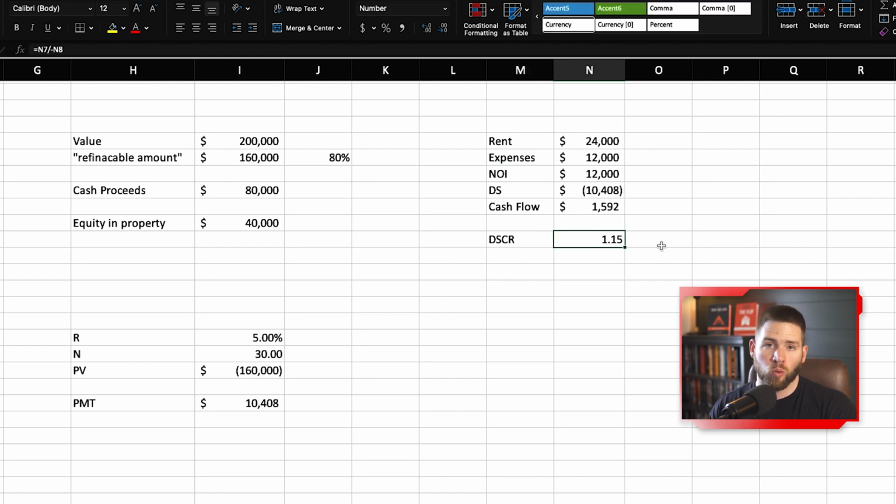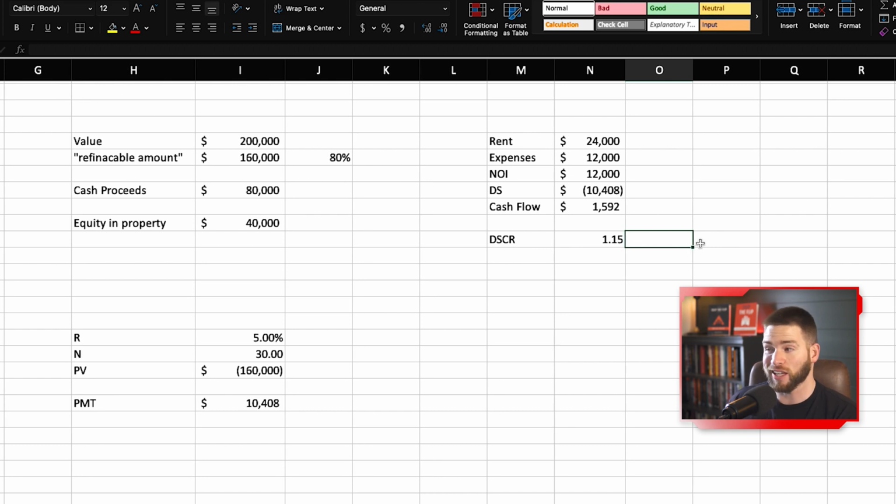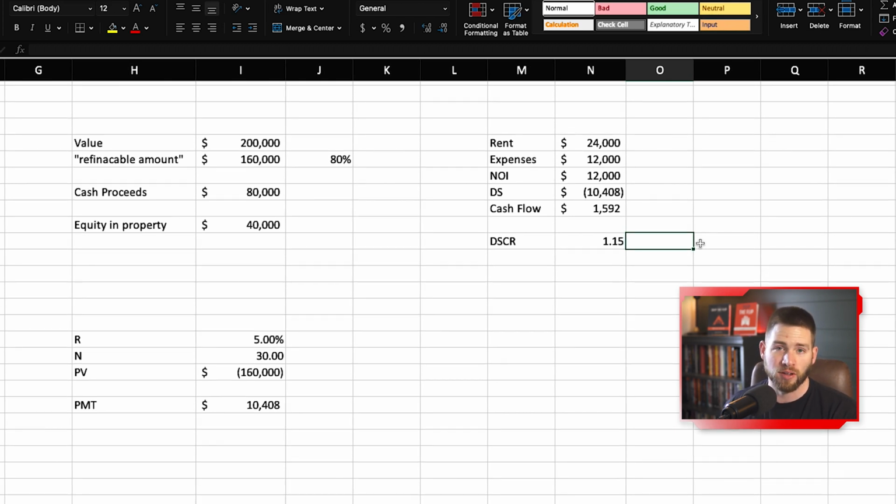And what this 1.15 tells us is that through the course of the year, for every $1 of debt service that I have, I have $1.15 of NOI. I have $1.15 of net income that is available to pay for that debt service. So generally, a healthy number that banks are going to look for is really a minimum of 1.15. But what I've seen more particularly recently is that we're looking at 1.25, 1.3, even 1.35.